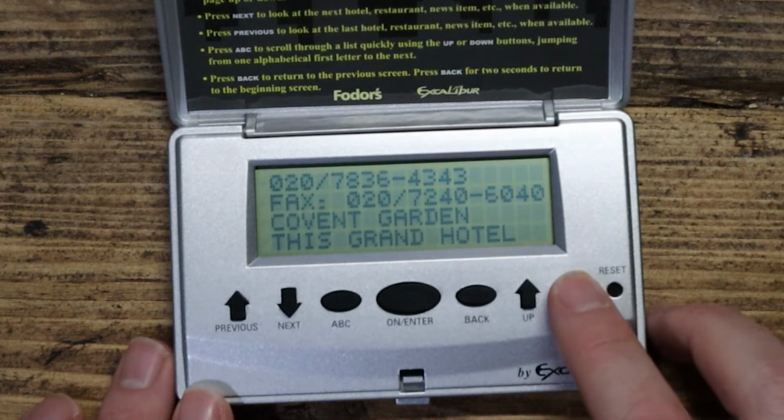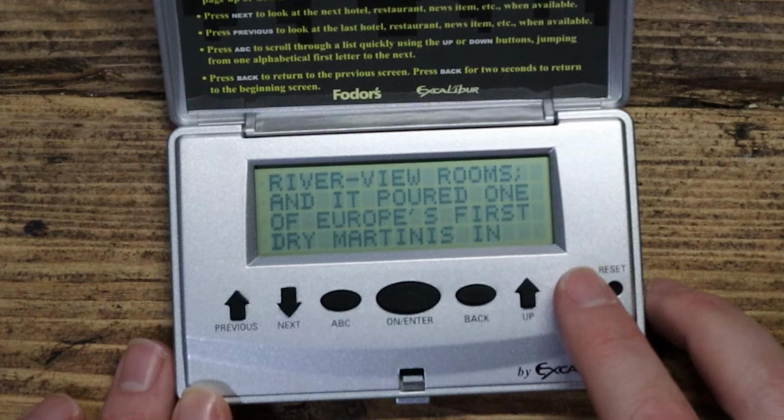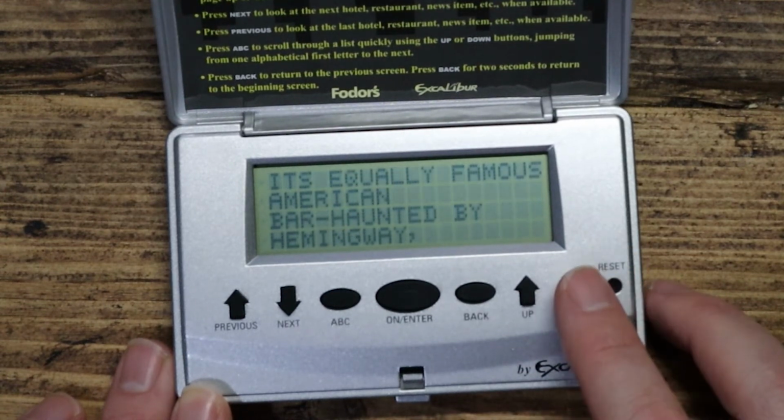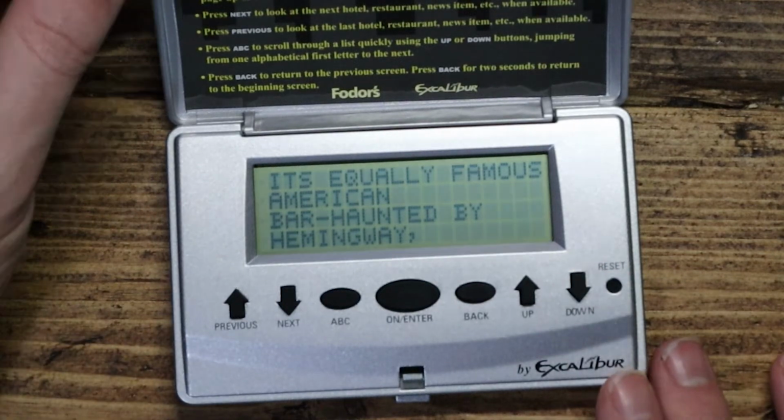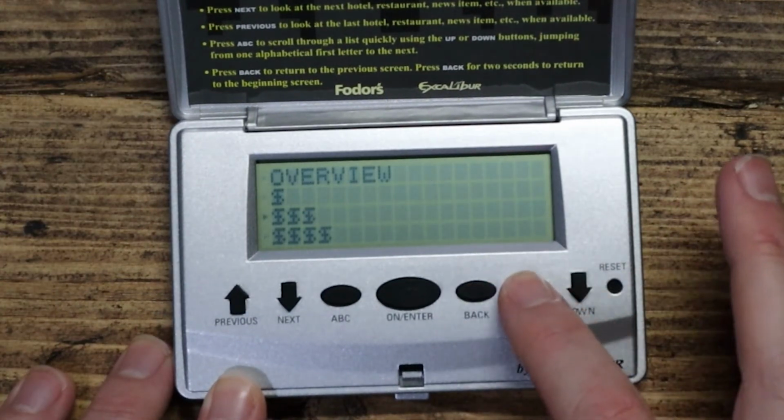So there we go. And what does it say about that? This grand hotel hosted Elizabeth Taylor's first honeymoon in one of its famous Riverview rooms, and it poured one of Europe's first dry martinis. This is aimed at the well-to-do traveller, isn't it? Okay, so what if we went for a cheaper one?